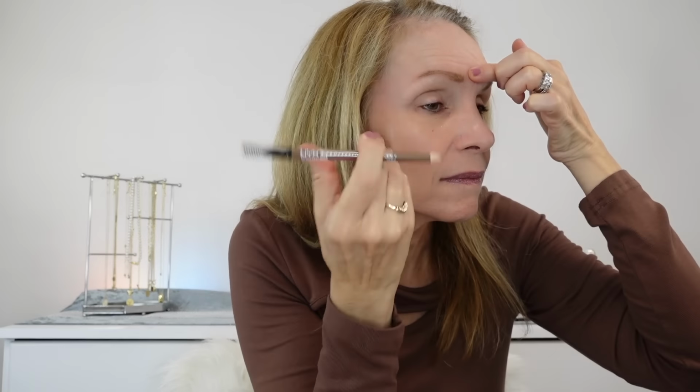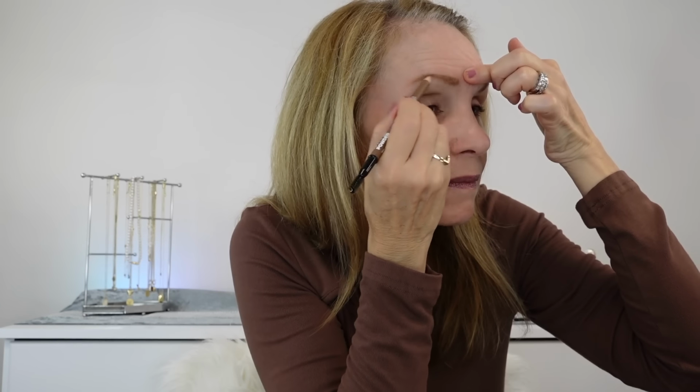So I bought the blonde and I wore it today for you to show you. And I think it looks really nice with my hair color. I wanted something that would match with my hair color. So I'm loving this. Also the NYX Epic Ink Pen.